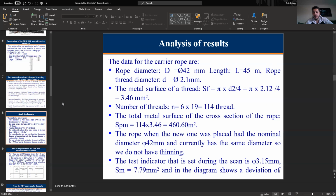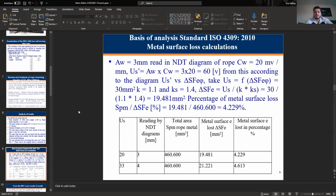and the diagram shows the deviation of the analysis. So here's a diagram here. On this diagram, as you can see, we have the reading by NDT. I'm going to place the cursor. So reading by NDT diagrams, we have total areas, rope metal surface, and metal surface loss in percentage.